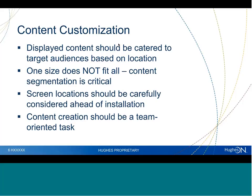Say you have 20 screens in your location. If you can only put the same content on all of those screens, you're really doing yourself a disservice, because you're not going to reach all your audiences. When your audience looks up and sees something irrelevant, guess what? They keep going. They stop looking.